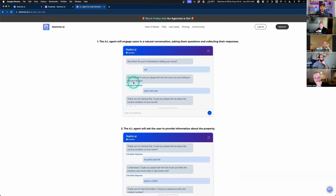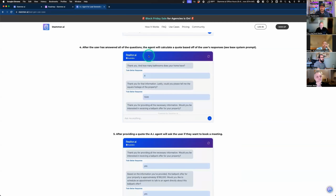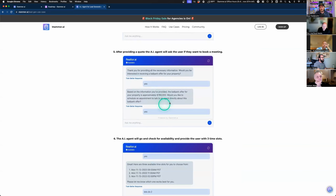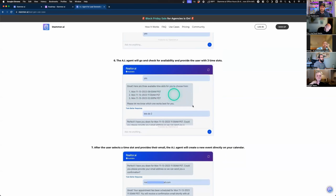You can walk through this flow, and I'll show you the actual example in the dashboard in a sec. Basically, the AI controls the conversation to ask how many bathrooms, how many bedrooms, and the square footage, then calculates a ballpark quote of what the house might be worth, and asks if the user would like to schedule an appointment. If so, the AI agent goes to the connected Google Calendar during the chat, live, to pull current availability over the next 7 days. Then it provides 3 different time slots based on the time slots you've created and set up in the dashboard.